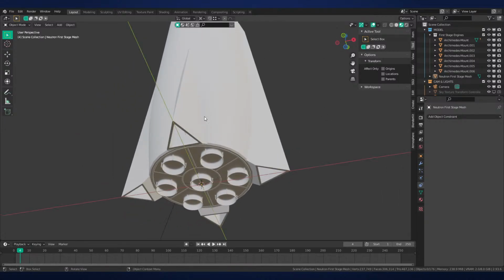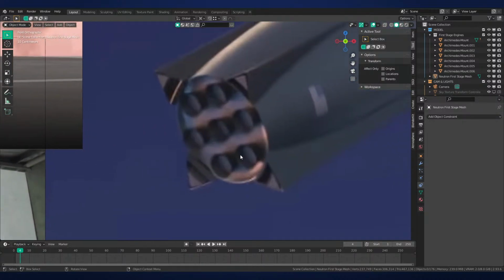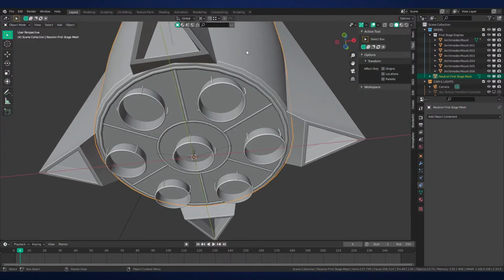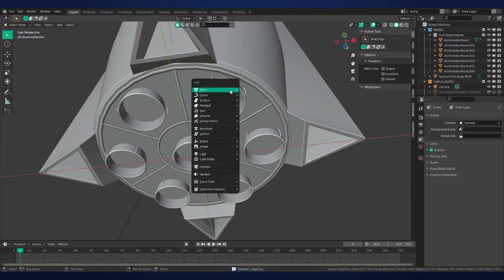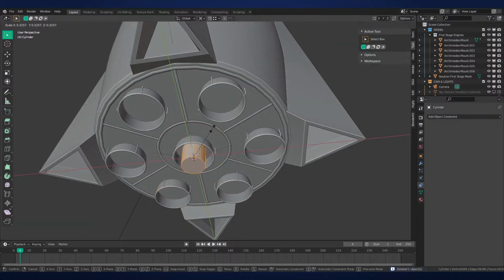And now I promise to make those holes, because as you can see here, you can still see the bottom of the rocket inside of those engines, and I do not like that. So I'll just cut some holes in the body. Don't take that sentence out of context. I'll just cut some holes in that body. Wow, nice.